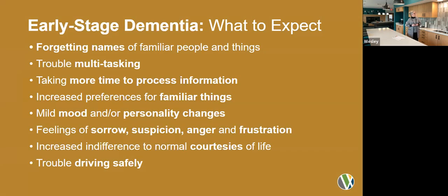Okay. Now, early stage, what to expect. There's two parts to this. What to expect if you've had a diagnosis or your loved one has had a diagnosis, what can I expect to happen? Sometimes it's hard to figure out really where are we in all this. These are also some things that you can look at and go, uh-oh, I know where we're going, or this isn't happening anymore. We've moved on to a different set of symptoms.